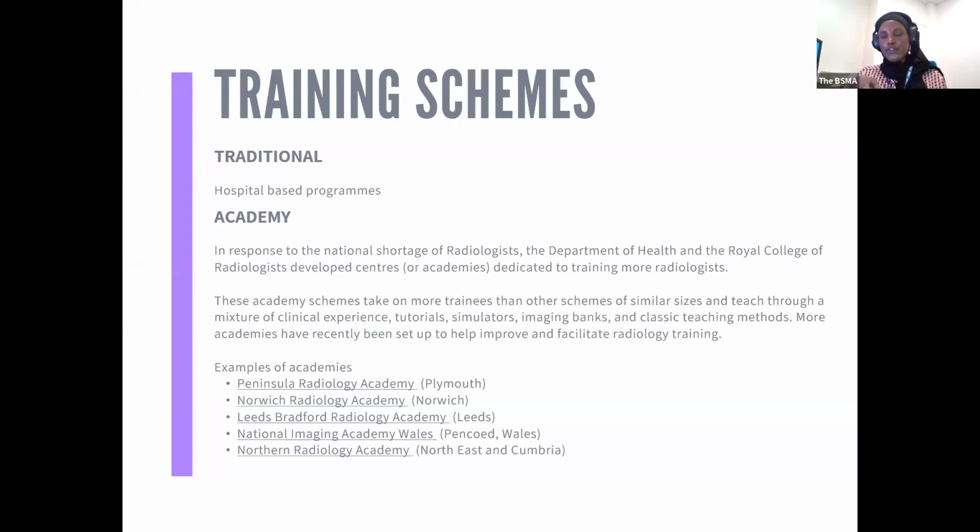Whereas an academy is a bit different. Because the UK has a massive shortage of radiologists, the Department of Health, as well as the Royal College, have decided to create these academy hubs, which are away from hospitals. It's very much like medical school. These are separate buildings where you spend time in a particular academy center and the teachers come to you. You'll get consultants coming to you, you'll get simulation. You'll be there maybe for 3, 4, or 5 months, and then afterwards you'll do your placements at the hospitals.